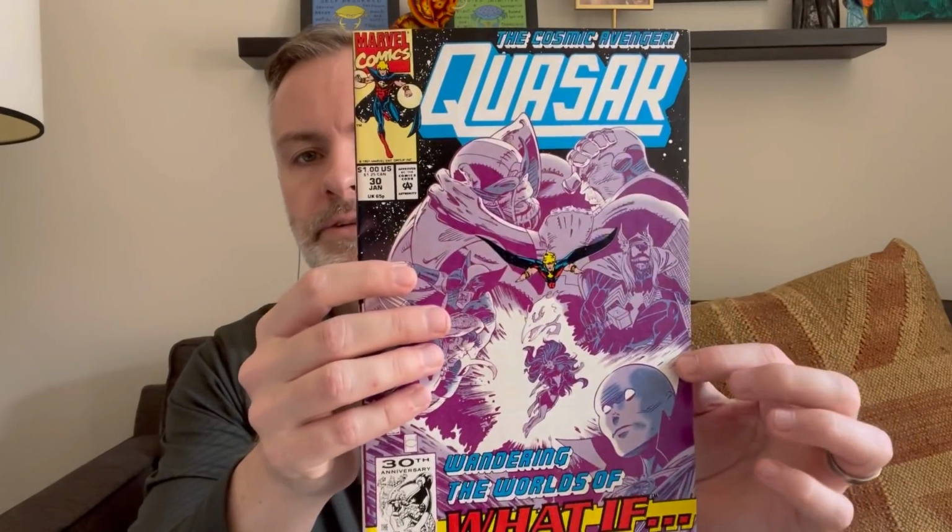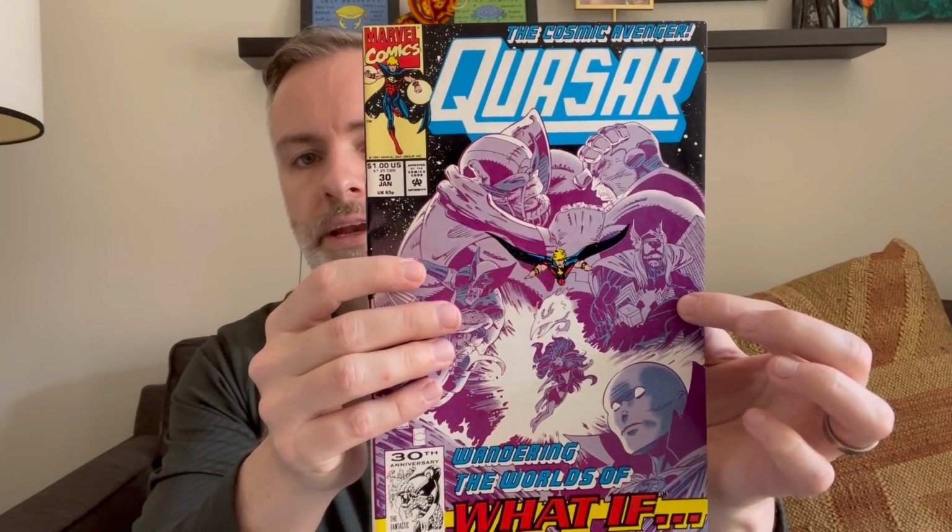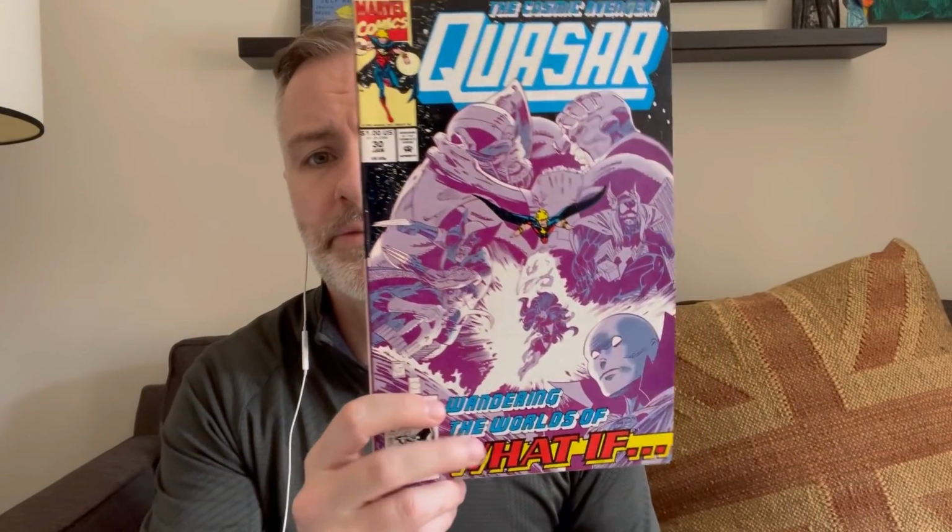There's a whole lot of Quasar. Never read Quasar. If I had more time, I probably would read all of these, but I picked a couple that were cool. Quasar 30, first appearance of Venom Thor, so the first time a character has ever been venomized. This is more of a what-if type of story. From what I understand, this character does not appear in the story. It's just on the cover.